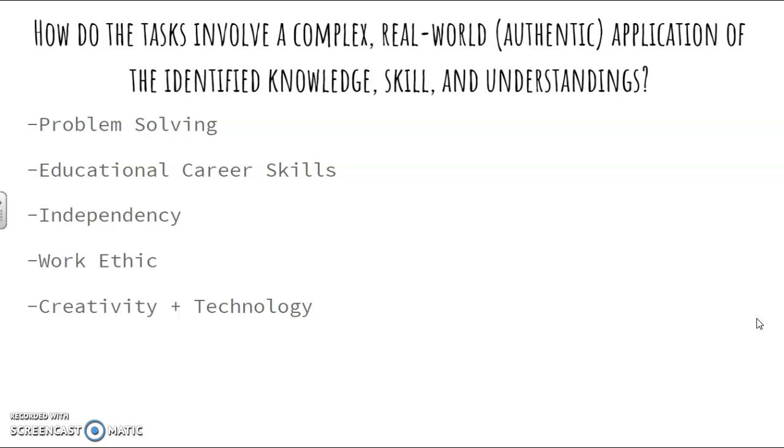Some real-world applications would be problem-solving. That's the biggest thing, I think, that I really highlighted a lot in my assignment, because something I have found, especially in first graders, is their lack of problem-solving skills. I think it's so easy with them being so young for them to just allow others to do things for them. And so me teaching them those problem-solving skills and independence is really important for me and for them.